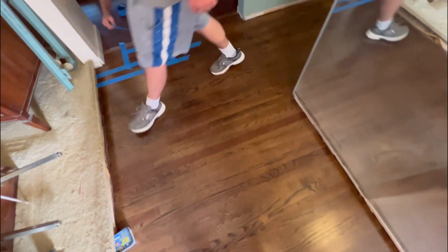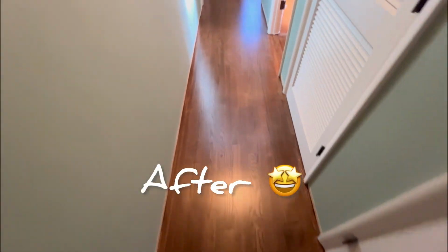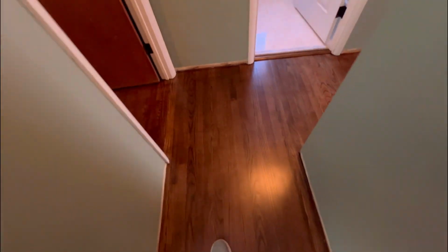All right, guys, I'm going to show you the final work. The team's here now doing the final touch-ups, but this is the final results. We got this hallway that we installed, stained, recoated, satin sheen. Look how beautiful these floors turned out, guys. Look at that. The bedroom here, hallway. The team did a great job. Look how beautiful this turned out.